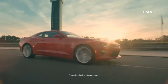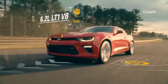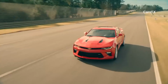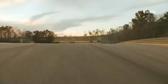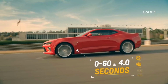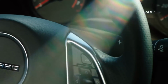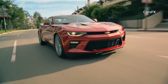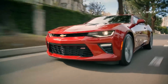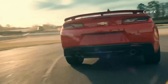The heart and soul of Chevrolet performance cars, the legendary 6.2-liter LT1 V8 supplies a perfectly balanced 455 horsepower and 455 pound-feet of torque that takes Camaro SS from 0 to 60 in 4 seconds flat, with the available 8-speed paddle shift automatic transmission. The 6-speed manual features active rev matching, which anticipates downshifts with throttle blips for smooth, precise shifting. A technique pros master after years of dedication.